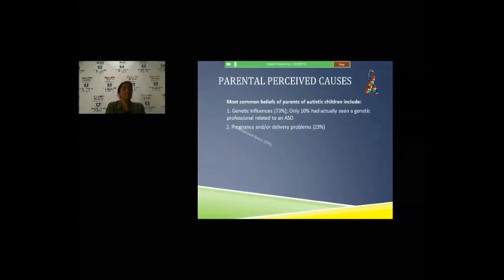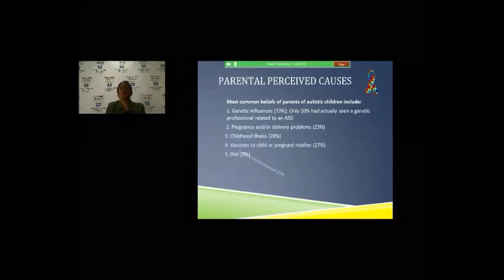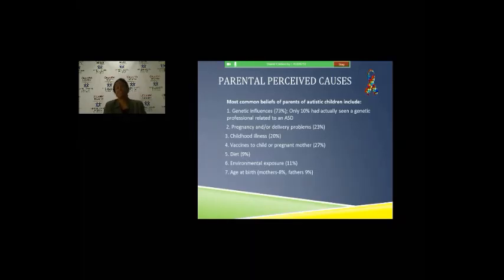So this was interesting. This is the parental perceived causes. So what are the most common beliefs that the parents have as to the cause for their autism? And the highest one that they think actually is that it's genetic influence, 73%, although only 10% had actually seen a genetic doctor. Then 23% think it's because of the pregnancy and delivery. 20% were thinking that it's childhood illness. 27% vaccines. Diet is less, environmental exposure is less, and the age at birth are fewer. Parents think that is the cause for the autism in their child. So the biggest one they also think is a genetics thing.